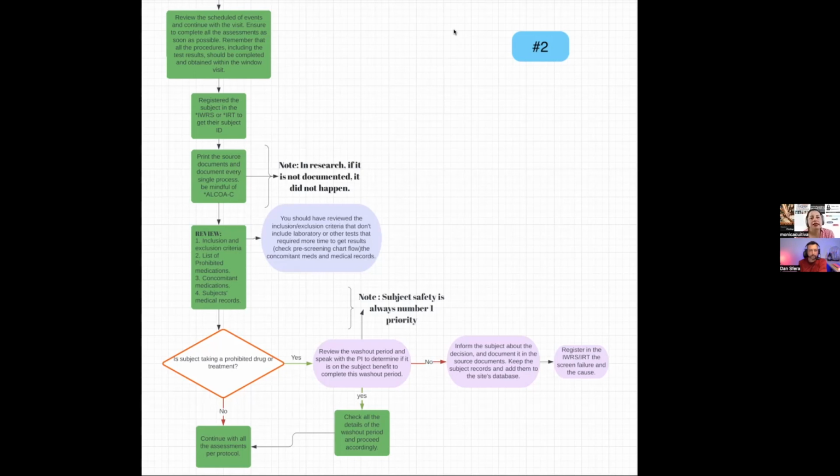So then you're going to be reviewing the scheduled events and continuing with the visit. Ensure to complete all the assessments as soon as possible, because remember, and this is very important, all the procedures, including the test results, should be completed and obtained within the screening visit window.